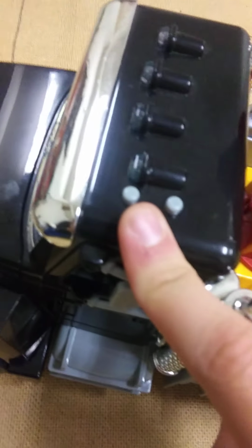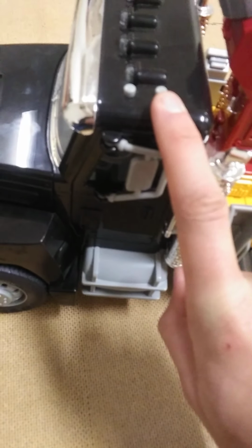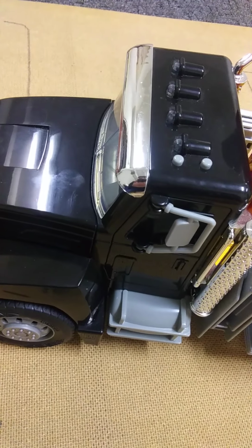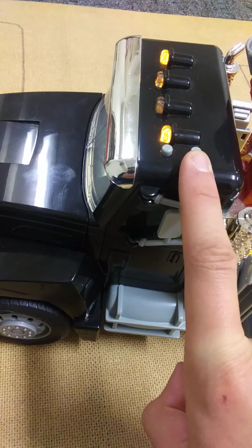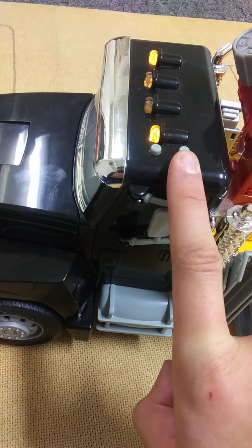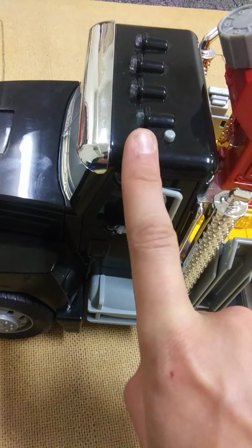That's the button closest to the hood is going to be for your headlights and engine sound. The second button is for your reverse beep and your roof lights. So we'll let you hear that one first. And the engine sound.